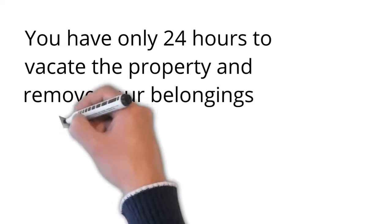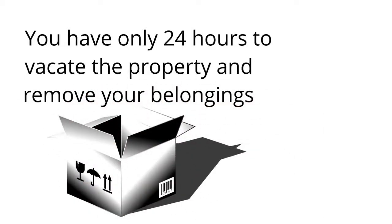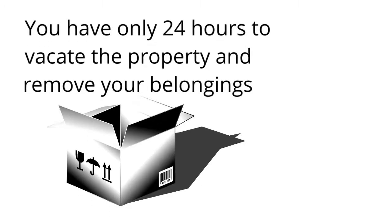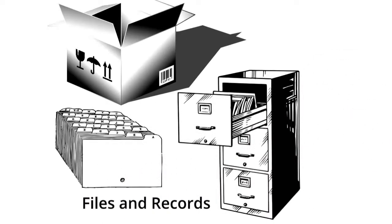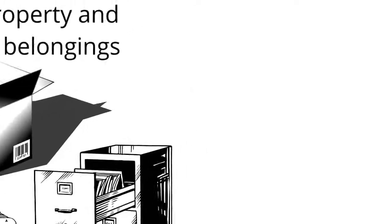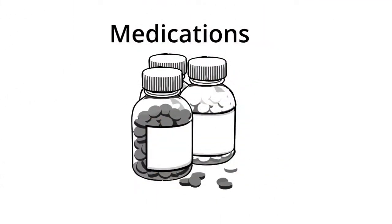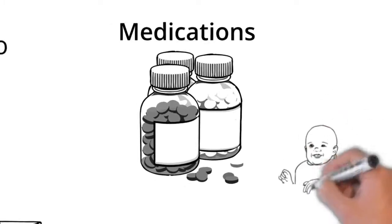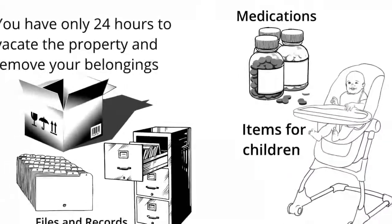If a writ of possession is posted at your home, you should immediately pack a bag or box containing essential items. Do not leave your apartment or house without this bag or box. These essential items would include identification and other important personal documents, such as birth certificates, legal documents, and other files and records, medications, essential clothing, irreplaceable personal items such as photo albums and baby books, and items for children such as baby blankets and special toys.